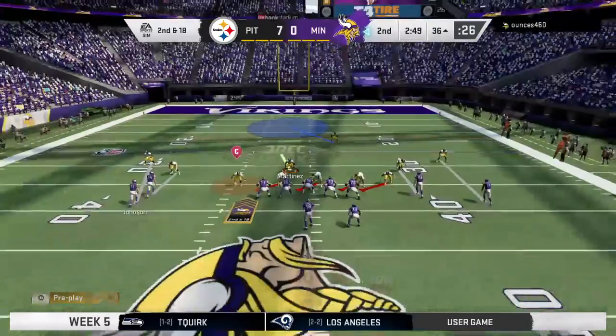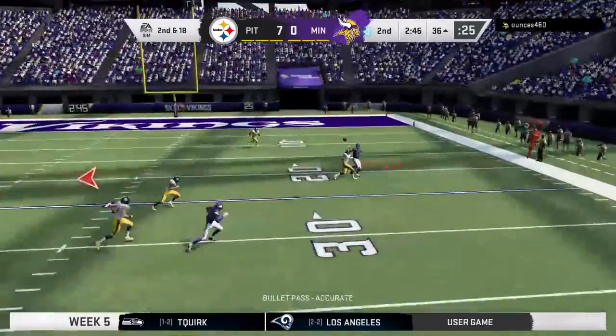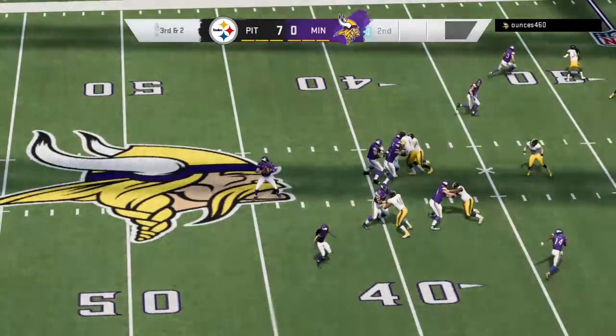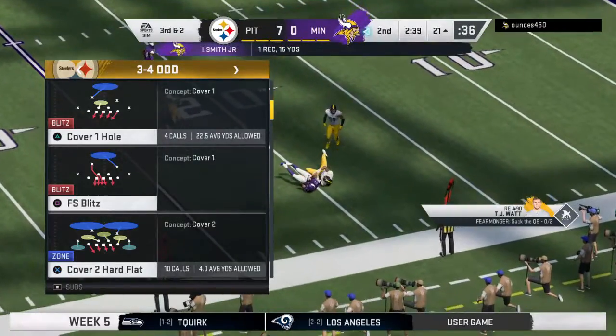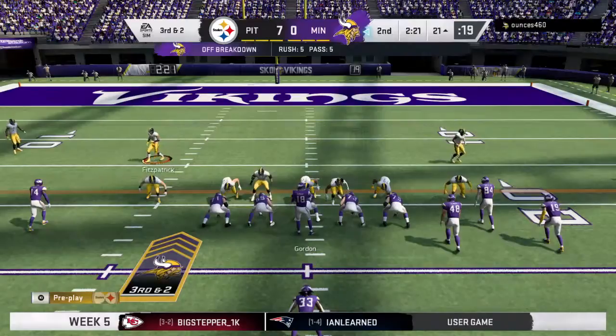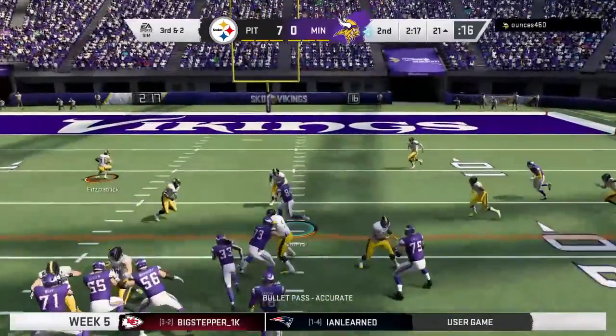22 jet bomber, 22 jet bomber. Fire. From the gun, Cousins. That's caught by the tight end, Irv Smith Jr. They really love to get him into one-on-one opportunities, and this is one way. Work him out of the slot and create a mismatch. Who's going to cover him? Corner, safety, linebacker? He's got a way to beat all of those positions.